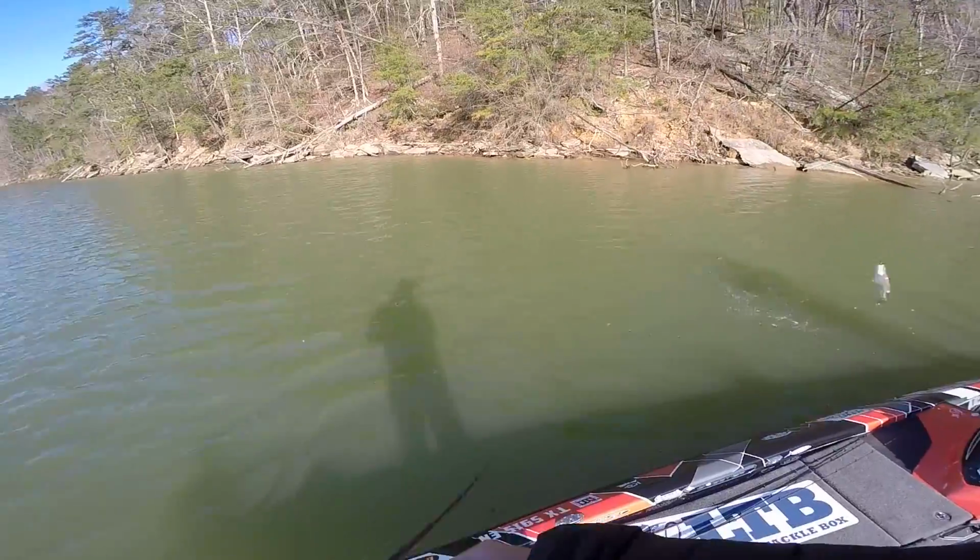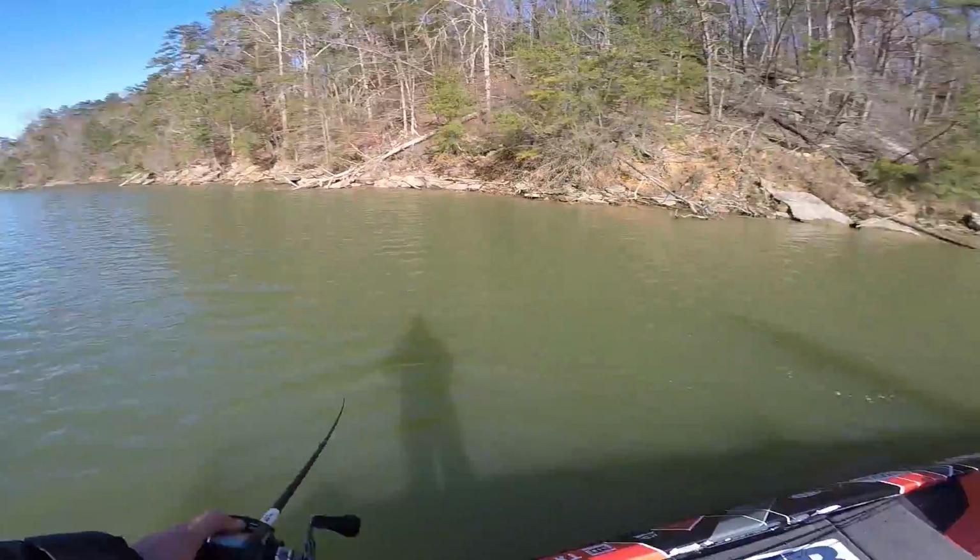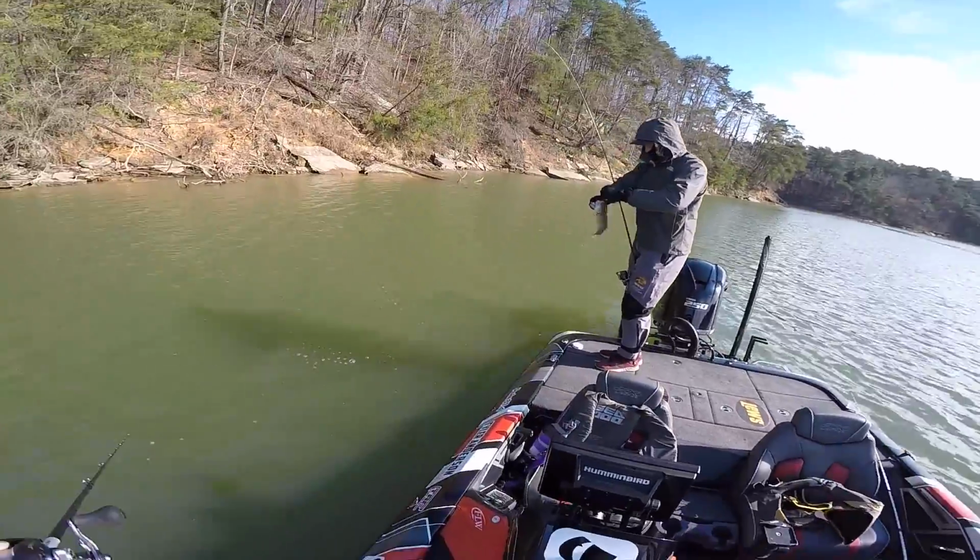Nah, little guy. Largemouth. What the poop? Get that thing out of here, we don't want him.